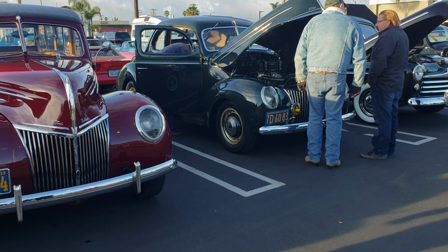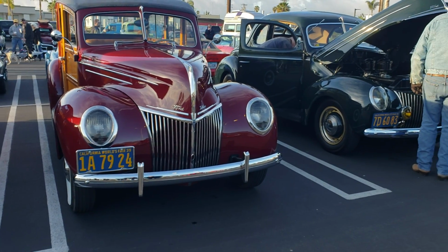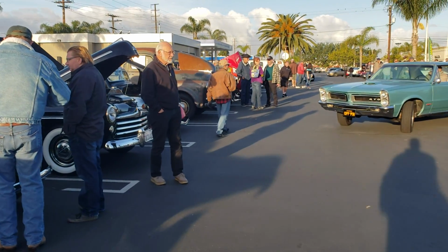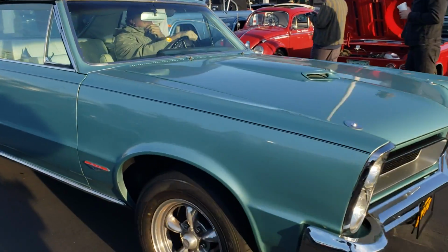But it also may be a difference in trim level. Because that may be a business coupe, which means it's stripped down. Yeah. Look at a 65 GTO, huh? Yeah.